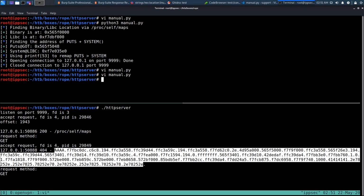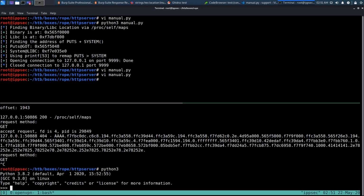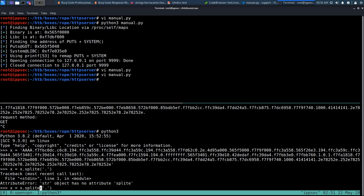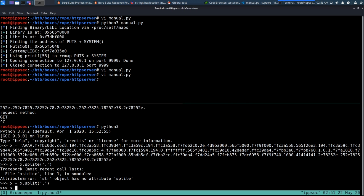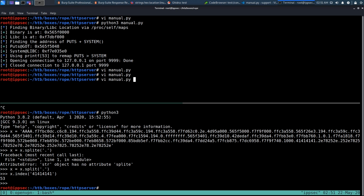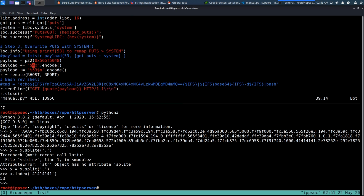We just, remember, split all these. So if you just did copy, and then python3, x equals this, x equals x.split, and then x.index of the 4 A's, it's 53. So that's where we got that 53 number from. So let's see what happens here.